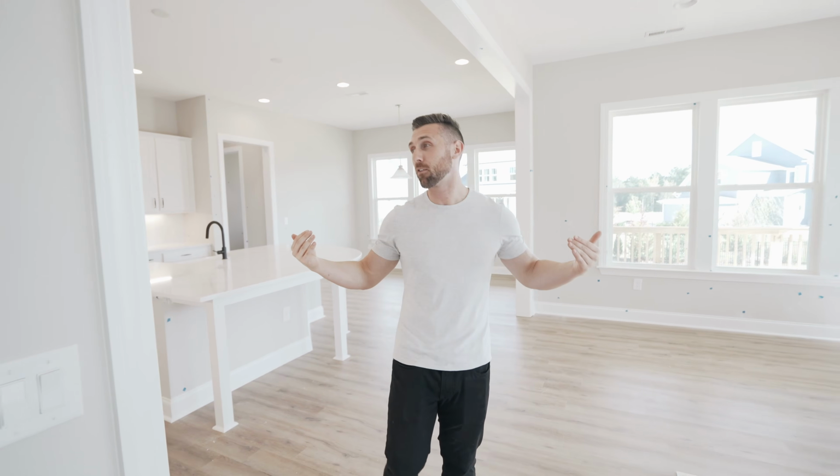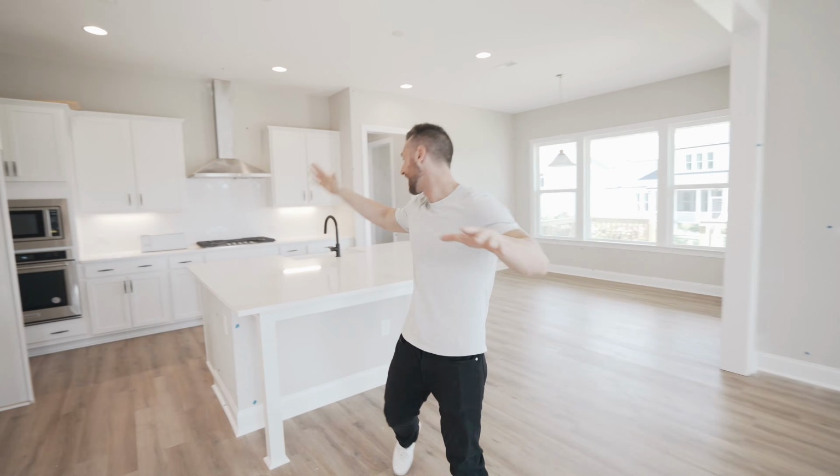But this is my favorite part of the house, and that is the big old kitchen island. This thing is great. Look at all this natural light. We're gonna make a lot of snacks right here. Peanut butter and jelly sandwiches, pickles and mustard. It's going to be fantastic.